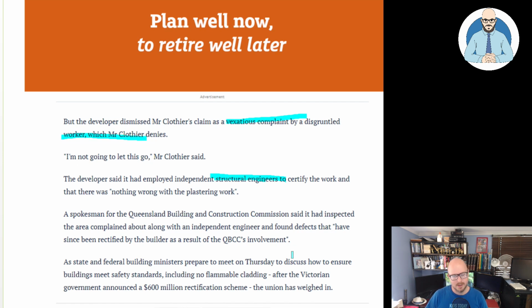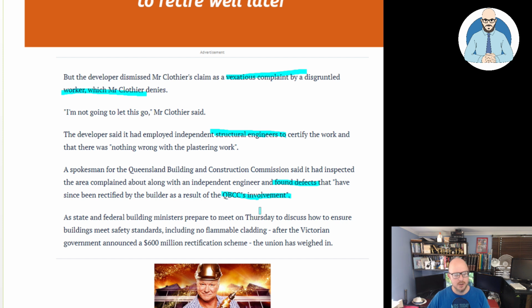A spokesman for the Queensland Building and Construction Commission said it had inspected the area complained about along with an independent engineer and found defects that have since been rectified by the builder as a result of the QBCC's involvement. So there you go. Why is the builder using the QBCC as their defect checker? That's insane. A good builder should not be falling on, and I know they're not. They were caught. They shouldn't be falling on the QBCC to do that for them. You wouldn't expect that, would you? You'd expect a fit-for-purpose job.